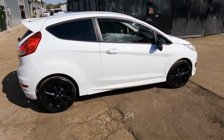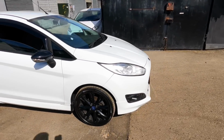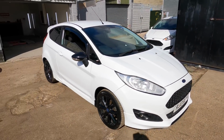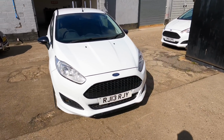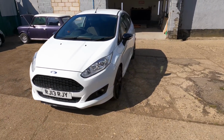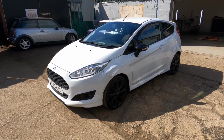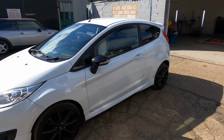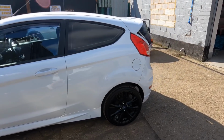There she is. It's actually cleaned up really well. It's going to make someone a great little first car, this, because it's the little 1.2 engine. It's the best one. Them EcoBoost engines are no good. They blow up all the time, so this has got the looks and the little 1.2 engine, it's got the right engine.